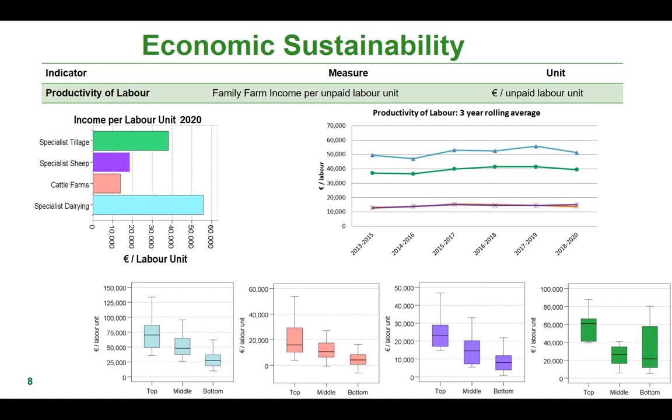So again, look, that's the returns to labor by top, middle, and bottom across the 4 farm systems. So you can see there's significant variability within systems and across systems. So we're presenting the averages there on top. The averages are hiding a lot here, and it's just to illustrate this point that the variability across and within systems is significant.